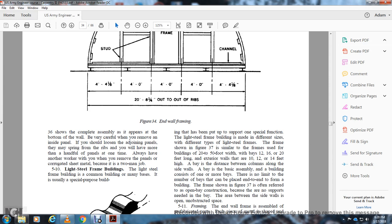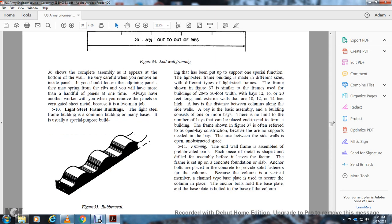Figure 5-10 shows the light steel frame building, the common building, the main base for the usually special purpose build. And this has been put up with some special support features. The function of the light steel frame of the building is made in the different types of the light steel frame.